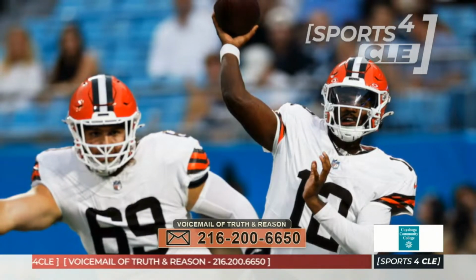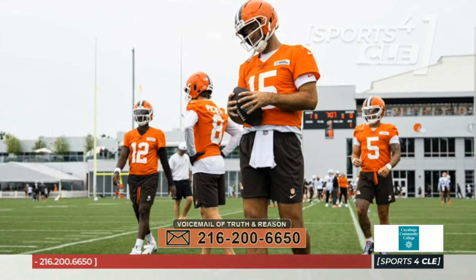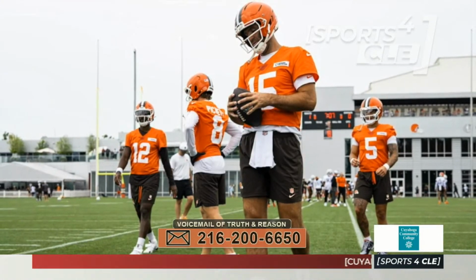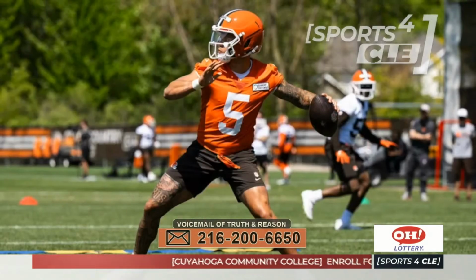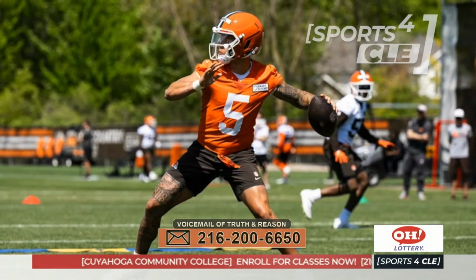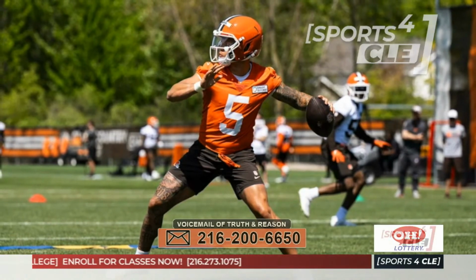And also I saw an article on Sports Illustrated about other teams calling the Browns for one of the quarterbacks, and the quarterback that was named was not who you would think it is. It's for Gabriel. Some teams wanted to trade for Gabriel. So that's all. I just want to know what your thoughts would be on that. And go Browns. Woof, woof.